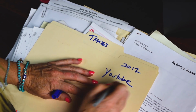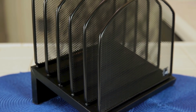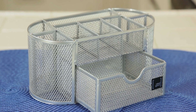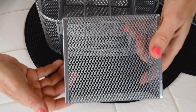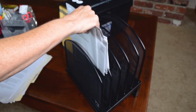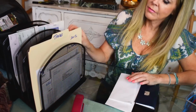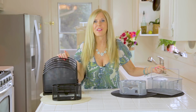Tax season's coming up, so Mindspace is giving me the space in my mind to tackle that big project. All of these desk organizers are lightweight, but really sturdy. They have great features like a drawer that pulls in and out. It slides right over that mesh really easily. No rollers needed. They've designed it well. I always need a place to put my mail when it comes. That's easy for me to get to and isn't just stacks all over my house. These organizers are great for that.